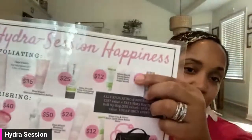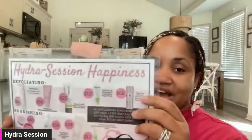All right. Next is the satin lip scrub, which is $12. Okay. And then we have our facial peel here, which is $68. Let's say you use it twice a week. The facial peel will last you about 9 months, even using it twice a week. So a lot of times people are like, oh, Mary Kay is expensive. No, Mary Kay is not expensive. Mary Kay is very reasonable because our products are such high quality. They last a long time. Okay. So those are the exfoliation products on the top row.